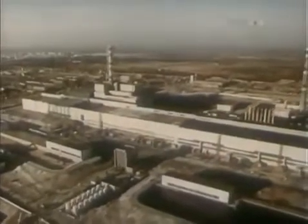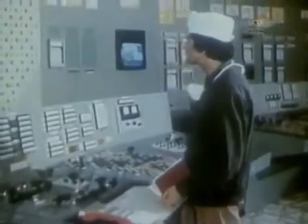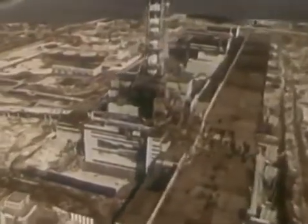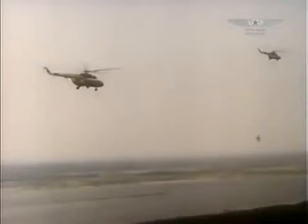April 26, 1986. Two explosions burst out at the fourth energy block of the Chernobyl atomic power station. It was a catastrophe. Scientists proposed to seal the atomic reactor with a protective sand layer, but there was no other way to approach the crashed facility than by air. Such a task could be carried out only by helicopter.